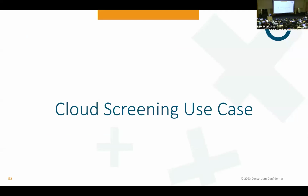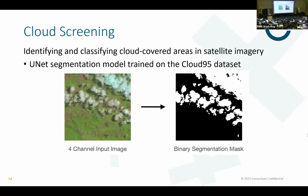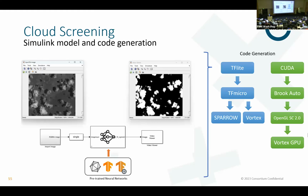Now we'll talk about the high performance use cases. First, we had the cloud screening use case. Here we were detecting the coverage of images from clouds, from satellite images. We have imported pre-trained neural networks in MATLAB and Simulink. We have used that for validation, and then we use the capability of MATLAB and Simulink to generate TensorFlow-like code. However, in our qualifiable software stack, we only provided support for TensorFlow Micro. So we have created a converter from TensorFlow Lite to TensorFlow Micro, and we were able to accelerate this either with our AI accelerator or with Vortex.